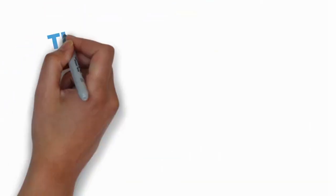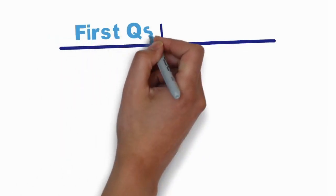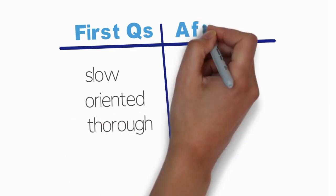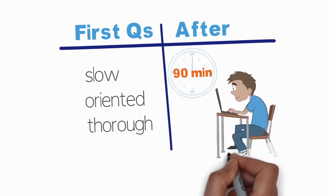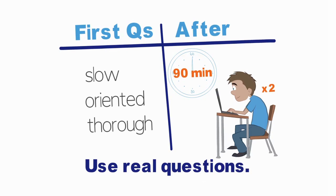The heart of the solution is practice, which leads us to tip number 1. Practice, practice, practice. During your first 1 or 2 practice questions, don't worry about speed. Just get oriented to the MPT process and lingo in a low-key but thorough way. After that, practice under time conditions to improve pacing. Once you can handle 1 MPT task in 90 minutes, try doing 2 back-to-back, just like exam day. As with MBE and MEE questions, practice using real MPT questions.